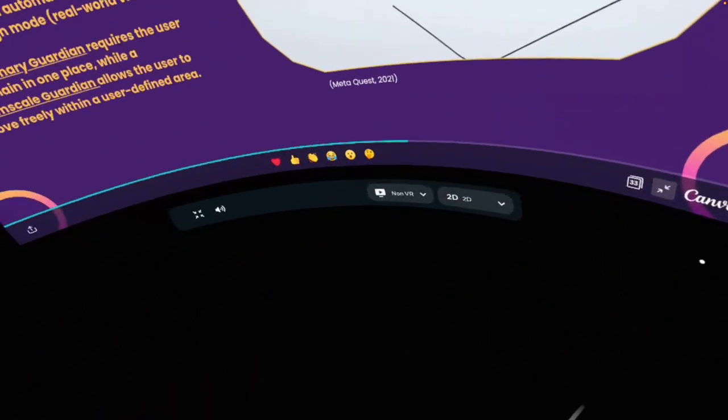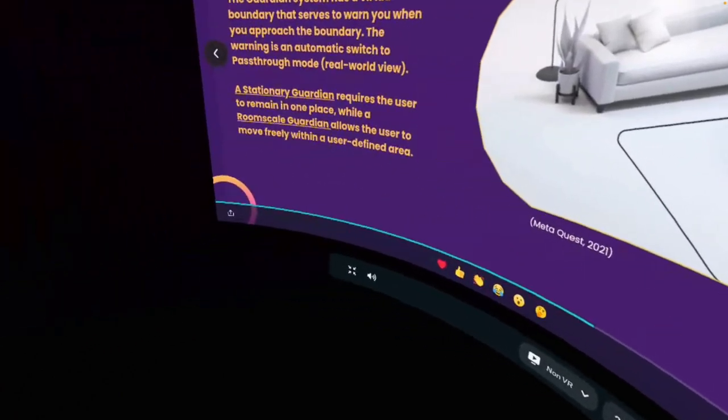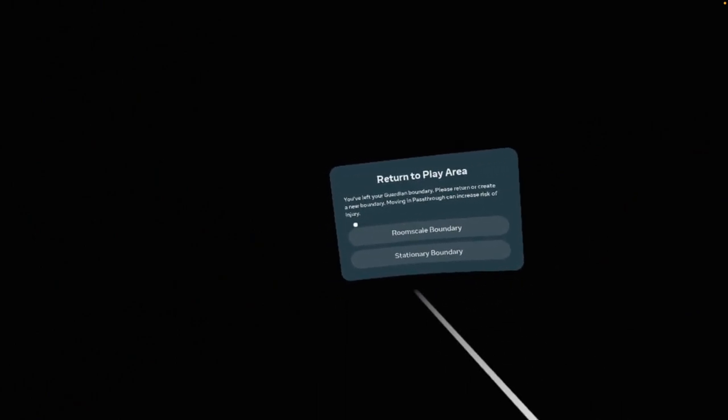Okay, now I am in pass-through mode, and you might be able to see the prompt on screen. Return to play area. You've left your guardian boundary. Please return or create a new boundary. Moving in pass-through mode can increase risk of injury. So we're going to return from pass-through mode.